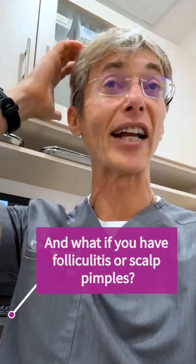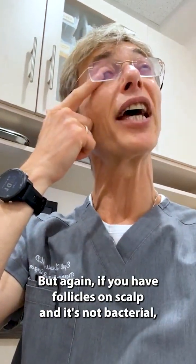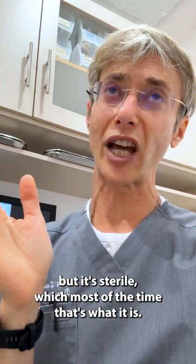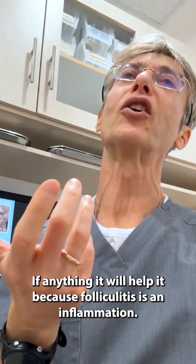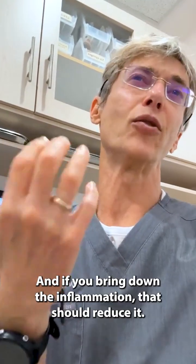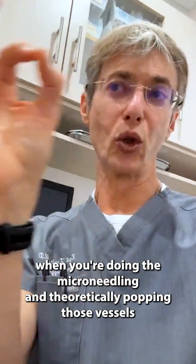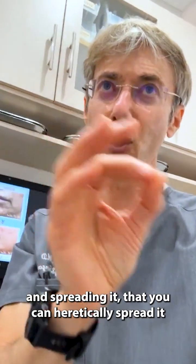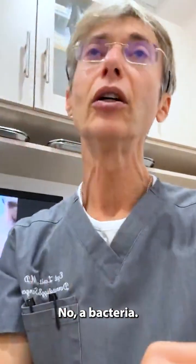You talked about if you have folliculitis or you have pimples on the scalp. So the answer is you can avoid those areas. But again, if you have folliculitis on the scalp and it's not bacterial, but it's sterile, which most of the time that's what it is, this will not hurt it. If anything, it will help it, because folliculitis is an inflammation. And if you bring down the inflammation, that should reduce it. So you're not concerned when you're doing the microneedling and theoretically popping those vessels and spreading it, that you can theoretically spread it. As long as it's sterile, not viral or bacterial.